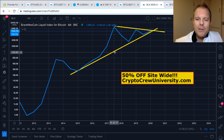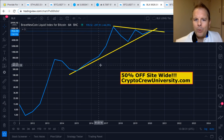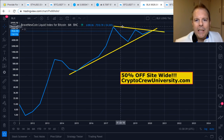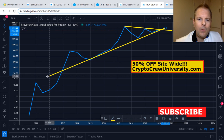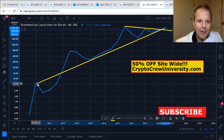So look at what's happening. We've got this formation here, but if we pull out the support and resistance, it comes all the way back to 2015 when we held support here, and now we're holding support as we're converging in our trend lines here. But it doesn't stop there. If we continue it all the way out, look at what happens.